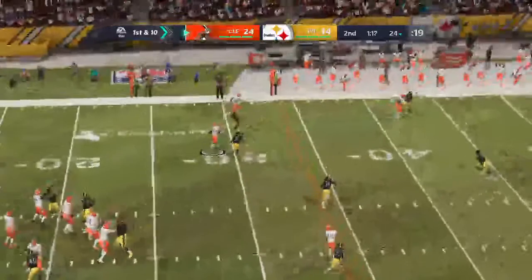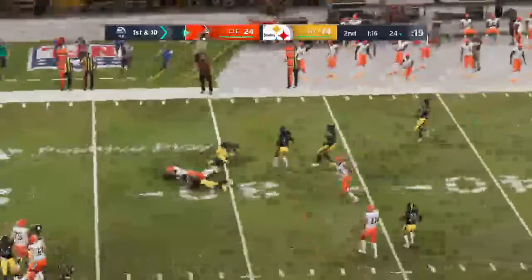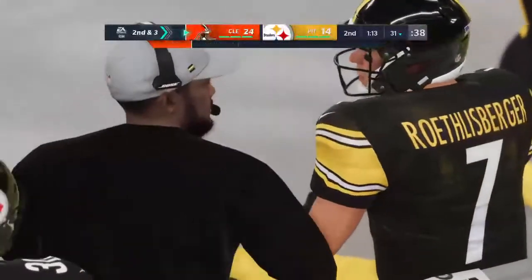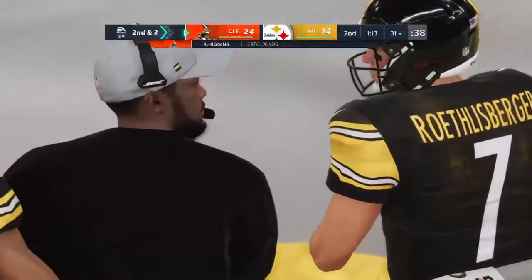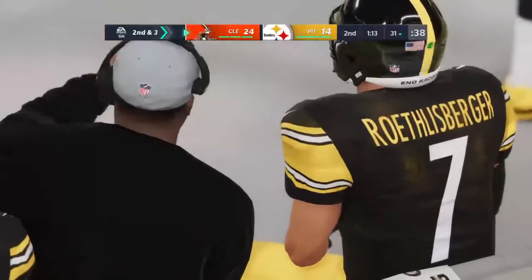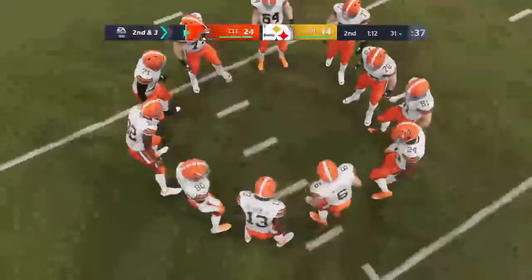Back to it after the pick 6. Mayfield. Open man is Higgins. 7 yards, the pickup on the pitch and catch. A 7-yard pickup brings up 2nd and 3 at the 31-yard line.